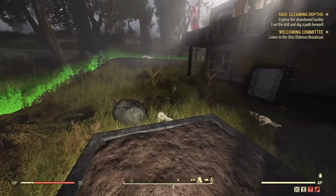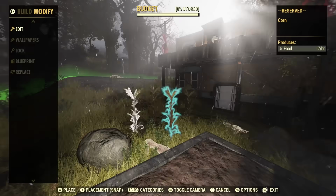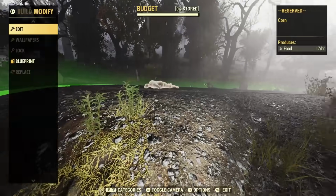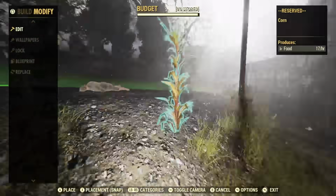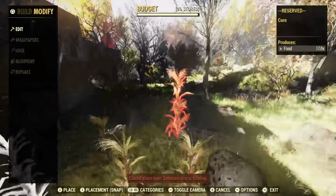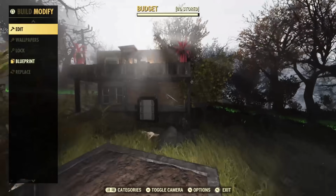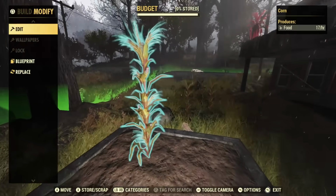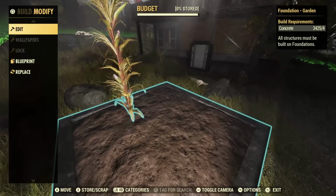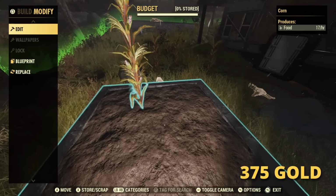So basically you can then go into your building mode, go onto your edits, and then you can place this down. You know how this obviously can only be placed in dirt. If we wanted to place it in the middle of the road, it wouldn't let us. It'd tell us that on the bottom must be placed directly in terrain. This thing though, if you wanted to place it in your camp, you can then place it down like that, and you can build like an indoor kind of farm if you really wanted to. You can't use it though in a shelter, so you wouldn't be able to plant plants in the shelter, but you can outside and in your camp itself, and that'll be 375 gold bullion.